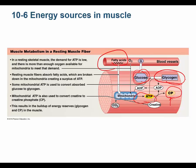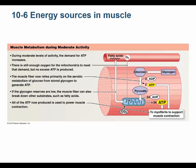Now, while our muscle is at rest, it stores glycogen, and our adipocytes store fatty acids. So then, when our muscle is contracting, we draw from those energy reserves. We break down the fatty acids, we break down the glycogen to make our ATP. During activity, you can see here that we're making ATP, and this is powering the muscle contraction. You can see we're breaking down glycogen into glucose, and we're burning the glucose to make ATP. And you can see that we're burning the fatty acids to make ATP.